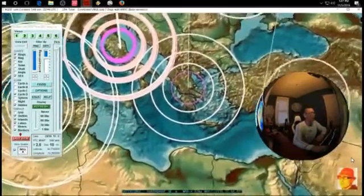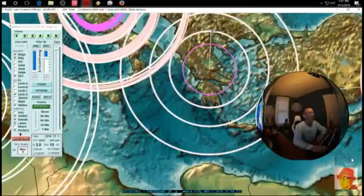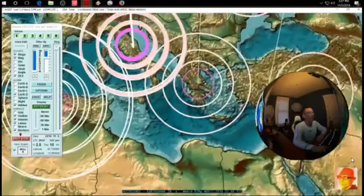Here, let me zoom in on it. Okay, it's struck right along the perimeter of the edge of the Mediterranean, like near Crete, west of Crete, and off the shores of Turkey. So both areas not populated.